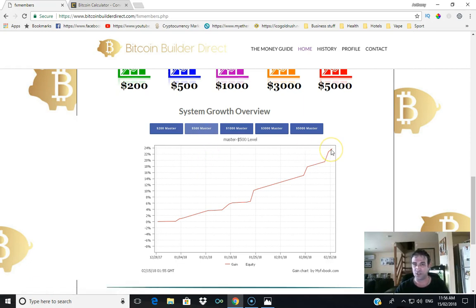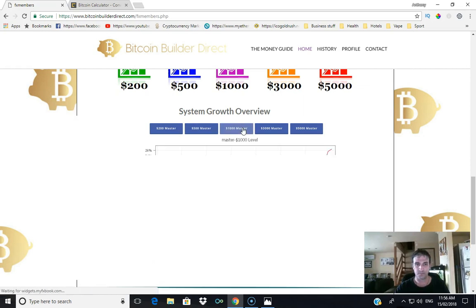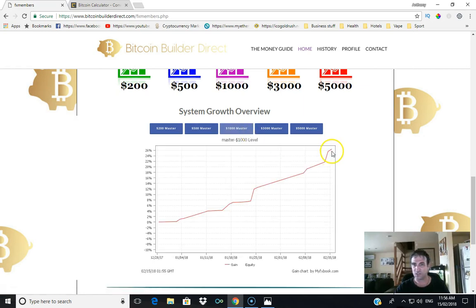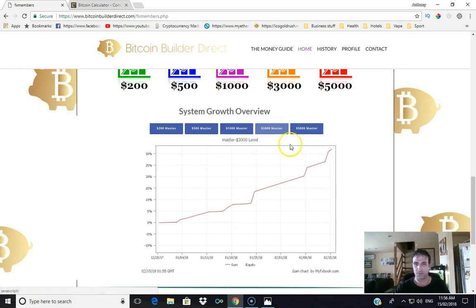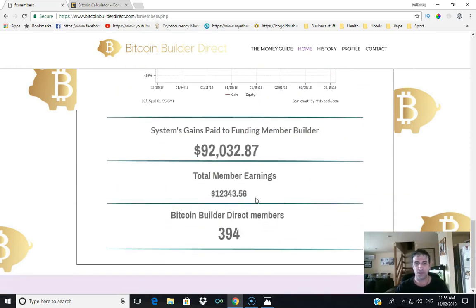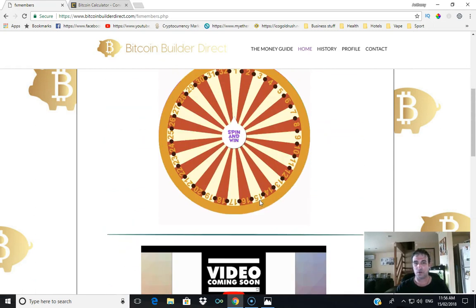So the $500 level is just under 24%. The $1,000 level is just over 26%. I don't know if there are many people in the 3,000 yet, but that's 30-something%, okay? Obviously, these figures can change any time. And yeah, that's all I've got for you at the moment.